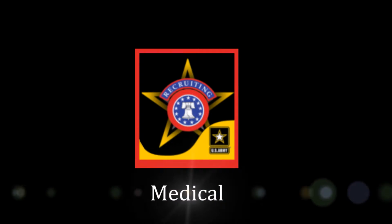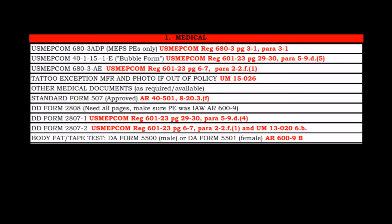Now, for your medical documents, it's going to be important that you start to gather all of the documentation shown here. Now, when you look, you're going to see some things that are required or available. Just a key note, some of this stuff your recruiter will be doing for you, but you have to make sure that you're providing the appropriate source documents for your medical section.